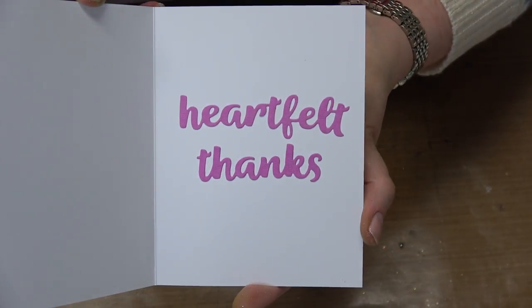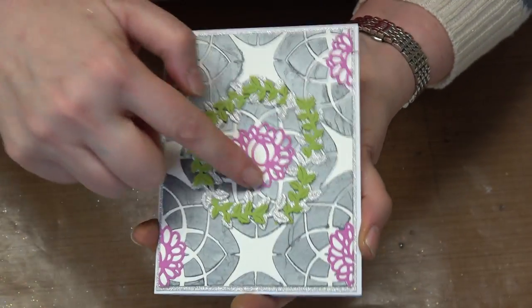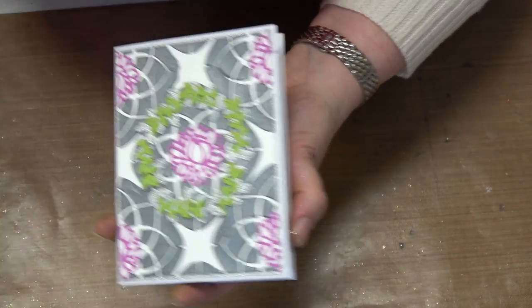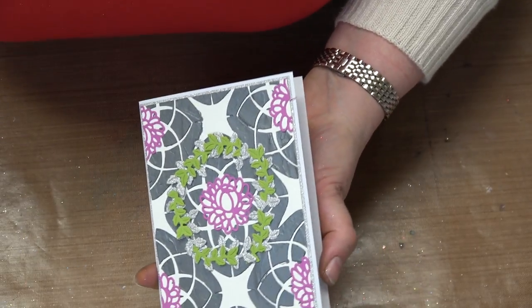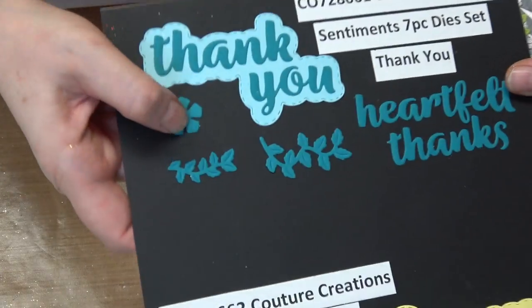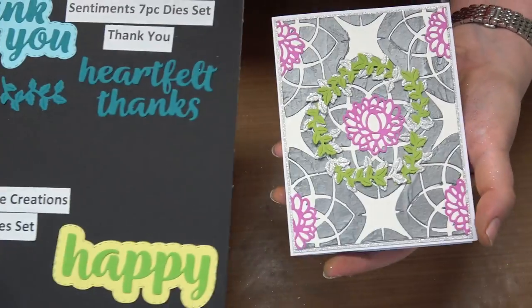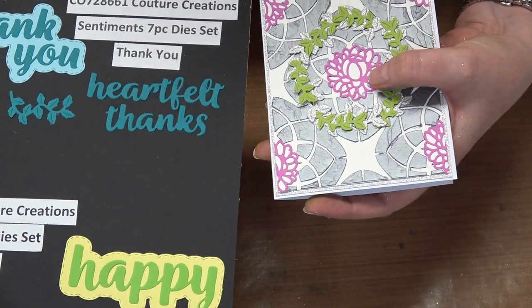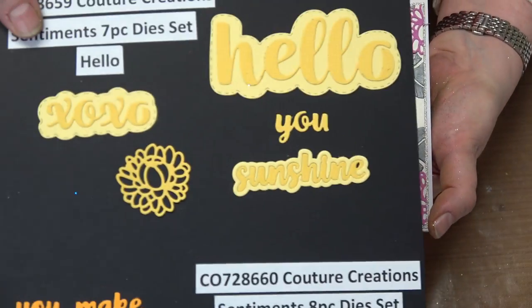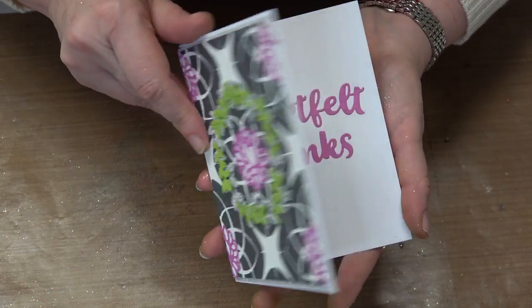And then Ozzie Andrews dies, which these are Ozzie Andrews dies and this is an Ozzie Andrew die. Yep, which this is Heartfelt Thanks. So that's not it. Oh, look at it. See, that's where that flower came from. It came from Heartfelt Thanks. So you've got the leaves from Heartfelt Thanks on this one, but you've got this one from, like, Hello, maybe? Yep, from Hello. There's the flower and there's the flower. So all the dies on here came from Ozzie Andrew. And then your Heartfelt Thanks.